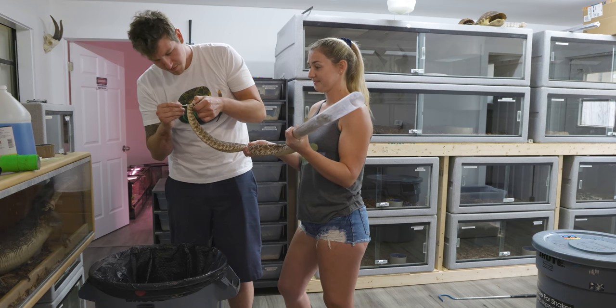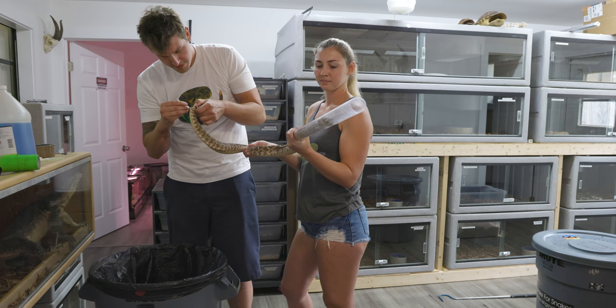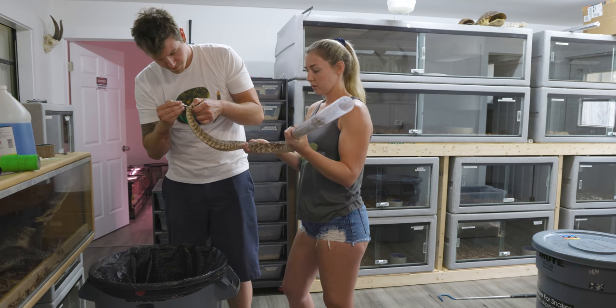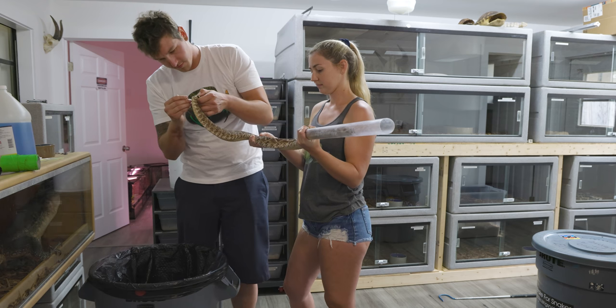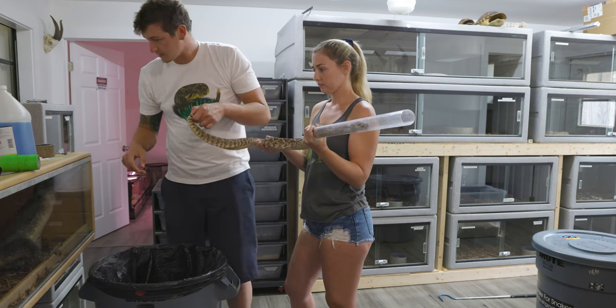Puppy, would you stop? He is really trying to get at her. You act like I don't feed you or something. Get your own Keelan's scales. What? Keelan's scales. Go ahead and tell them about Keelan's scales. I was going to say we should bring them up. Well, we've talked about Keelan's scales before.